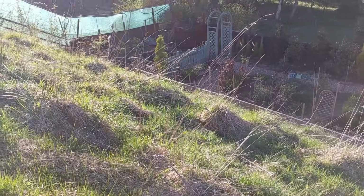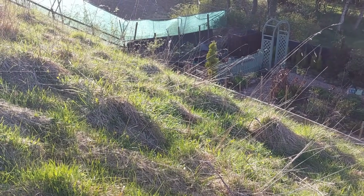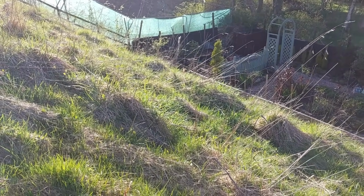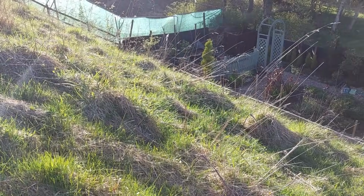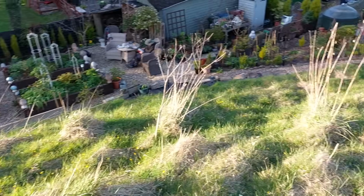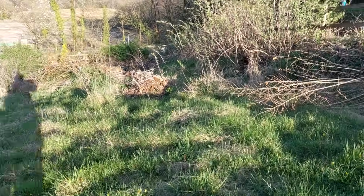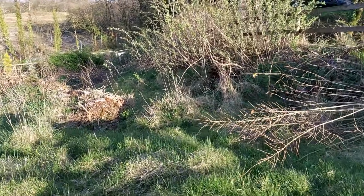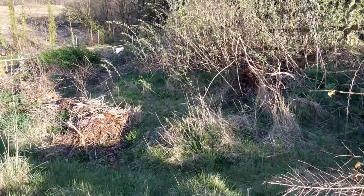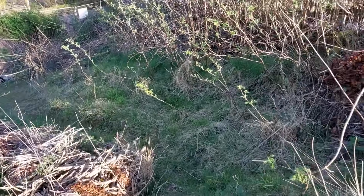So there's green mesh on a wire fence here because they have been doing some building behind us. And you'd think that would keep the deer out, but alas, it hasn't. Anyway, let's see if we can make it safely back off the hill. It is a little bit of an obstacle.